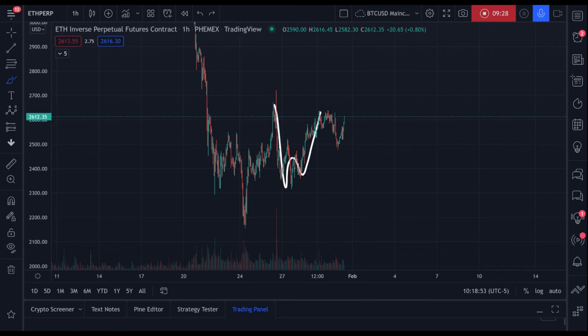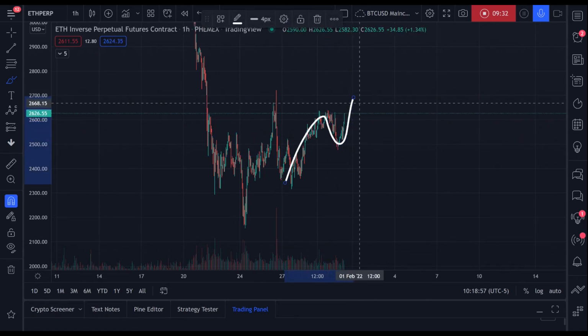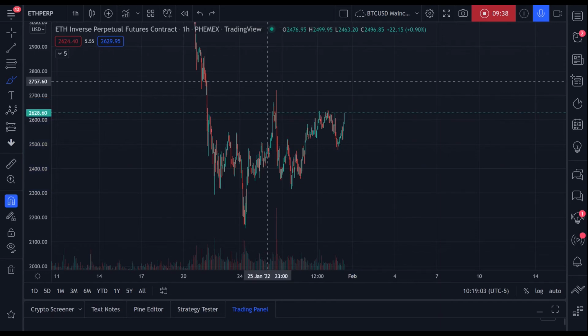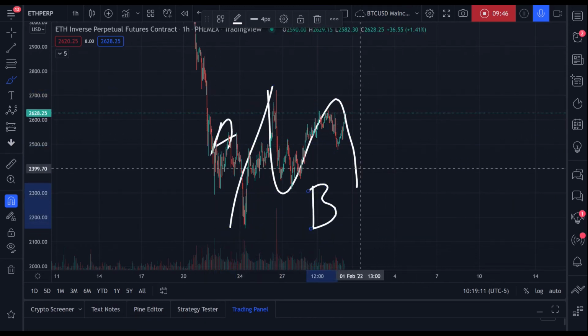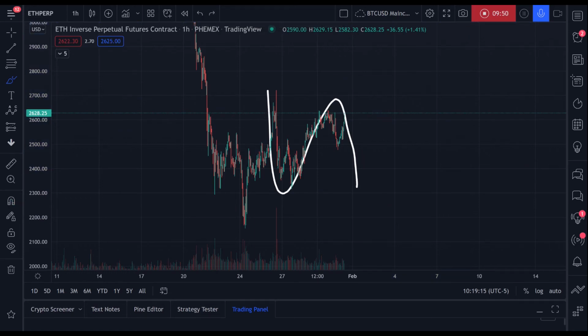B waves come in threes, so you got A, B, C. I anticipate that this comes up here, and then again, I anticipate that we get our fully fledged flat correction B wave, right? That's the A wave. This is your B wave, 3 waves. It's legit. 1, 2, 3, 4, 5, right? So I'm seeing the same thing in Ethereum.